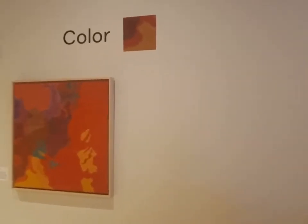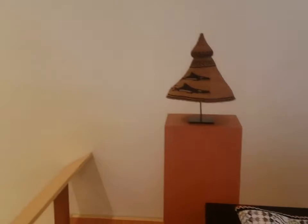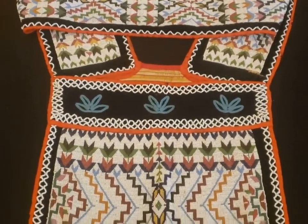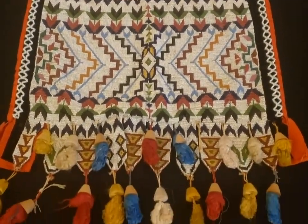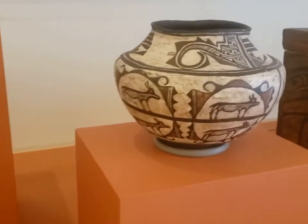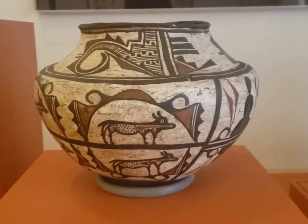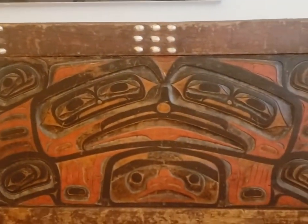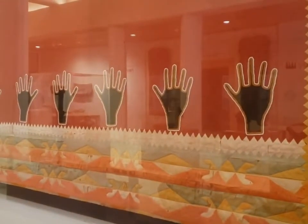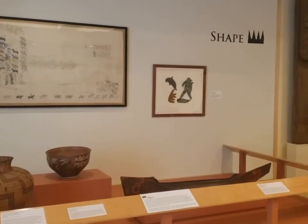Over here, we've arranged objects by color. So we have brightly colored objects like this weaving on the wall. And then down here, another brightly colored object, a sash, made from glass beads. Thousands and thousands of colorful little glass beads with some red, yellow, and blue tassels at the bottom. Over here, we have a clay bowl made from earth colors like white and black and red. And over here is a wooden box, a bent corner chest, with some faces carved in the front, and it's been painted red. Speaking of red, look at this bright color up here on this blanket, which has these cool handprint shapes on it.